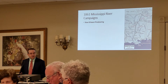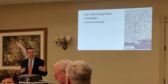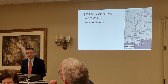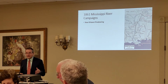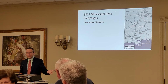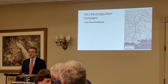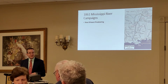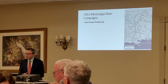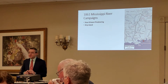The first letters of marque and reprisal were issued to a privateer, and the first privateer that actually went out to sea to capture U.S. merchants did so in the New Orleans area. Basically, they left the Mississippi River's mouth from the Southwest Pass, found a merchant ship that was going past the Southwest Pass at the same time, and then they just towed it upriver and said, "You're ours now." So privateering begins in the New Orleans area. It's going to occur in many other parts of the Confederacy as well, but it gets its origins there. We also have campaigns at Ship Island, Mississippi.